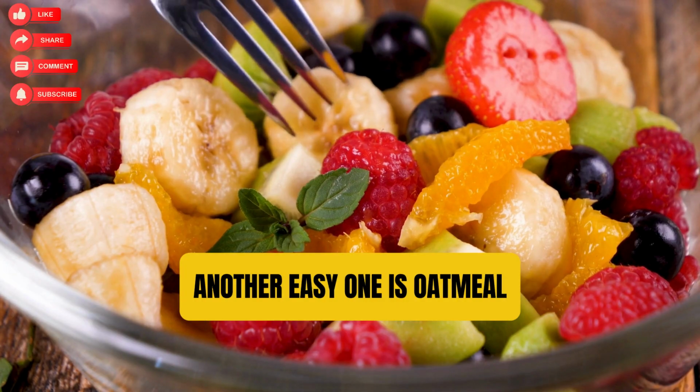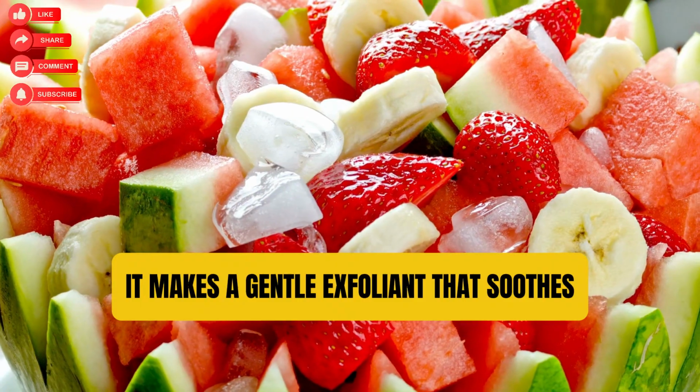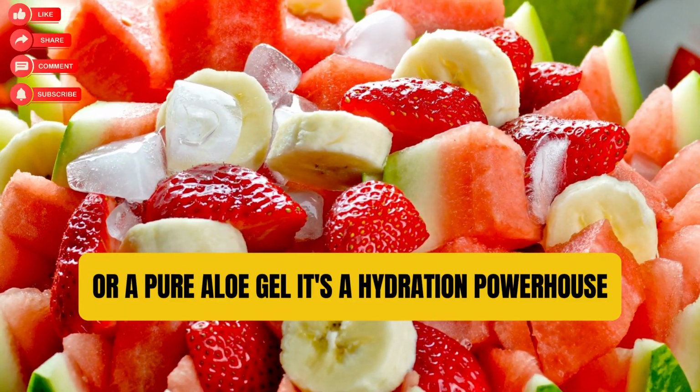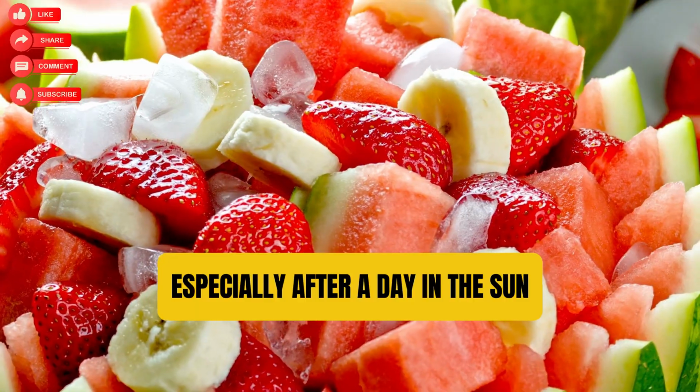Another easy one is oatmeal. Ground into a fine powder and mixed with water, it makes a gentle exfoliant that soothes while it refreshes. And if you have access to fresh aloe vera or a pure aloe gel, it's a hydration powerhouse, especially after a day in the sun.